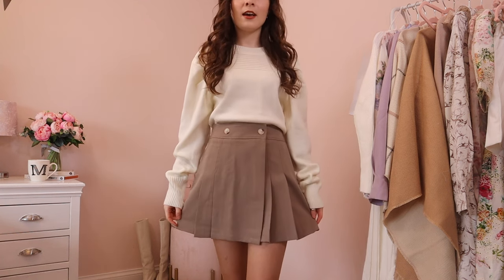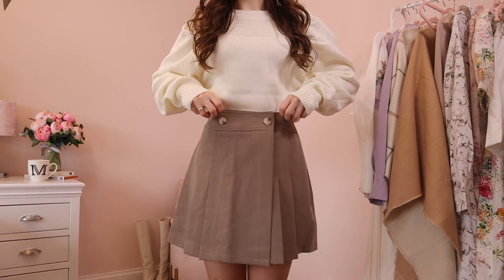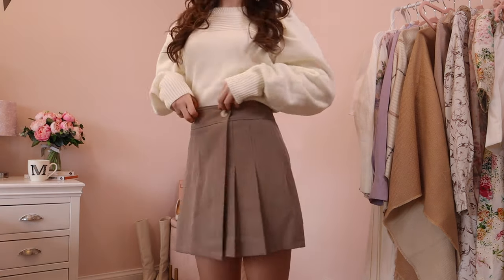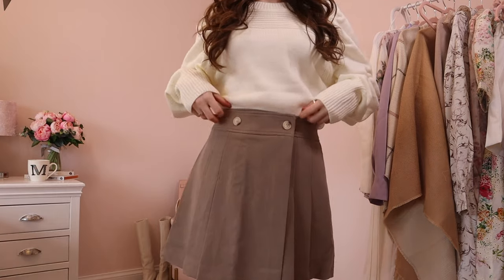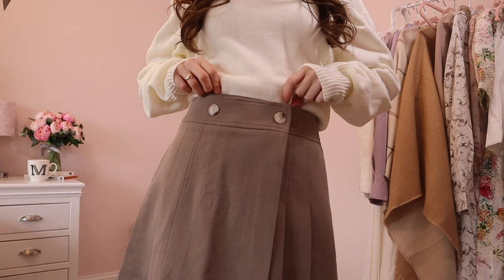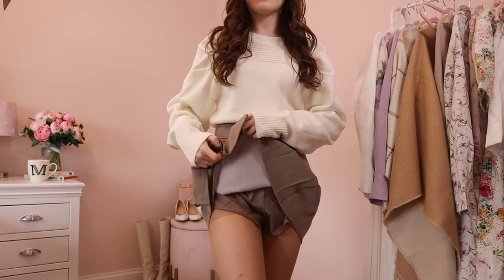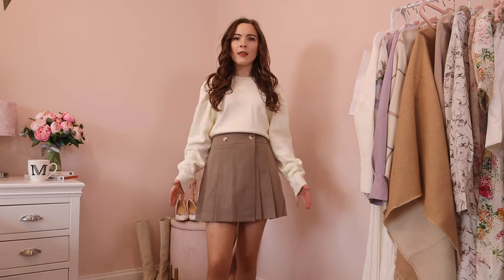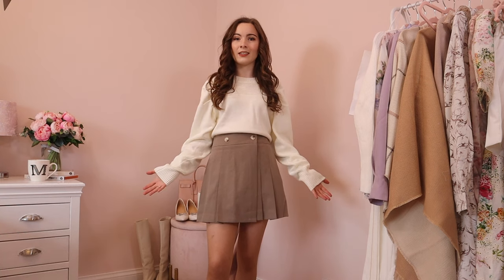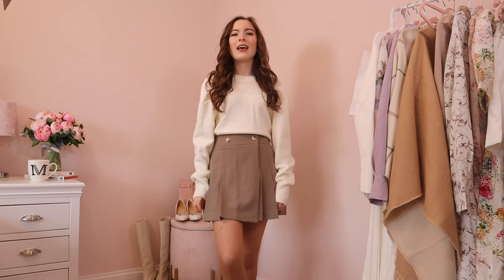So this one I got, I think it was autumn last year, and I got it in a size extra small, and it fits really nice. It's this little pleated skirt with, again, tortoise shell buttons, and it's actually a skort as well. It's got shorts underneath, which I really like from Chicwish. I feel like with all their skirts, well, at least all the ones that I've got, they all have shorts underneath, which is a really nice design feature for me. Just keeps you that bit safer.